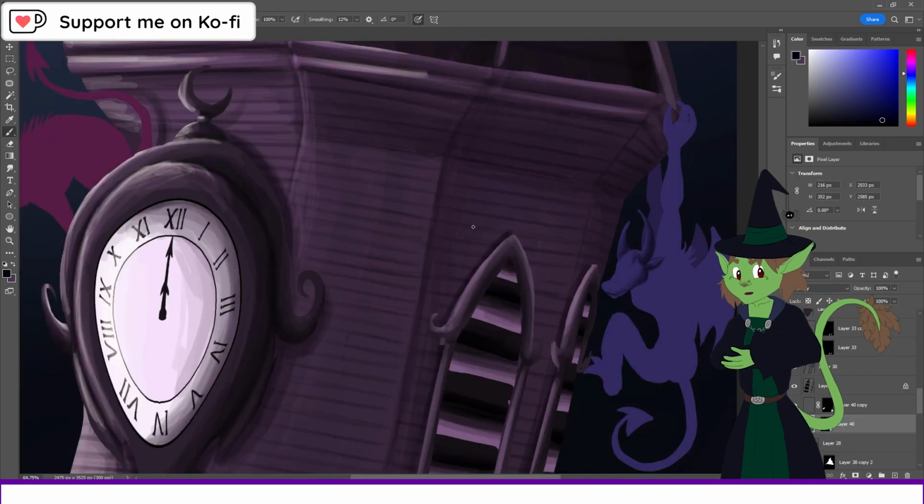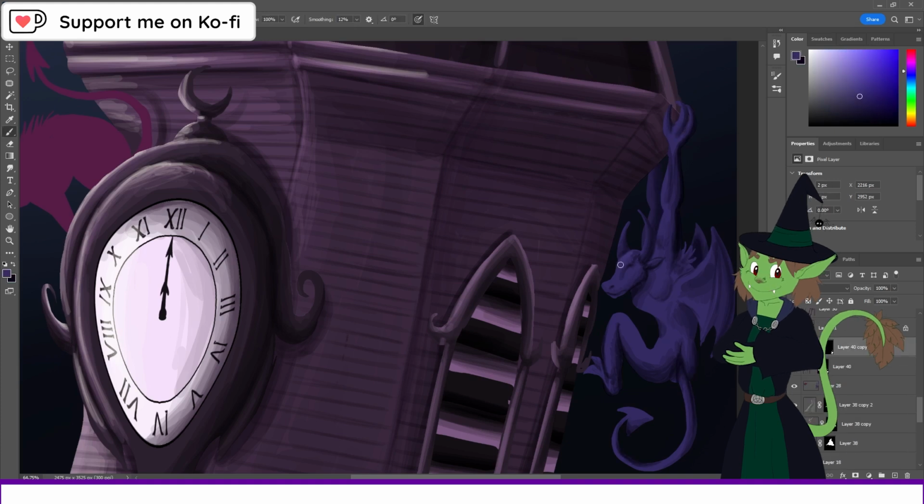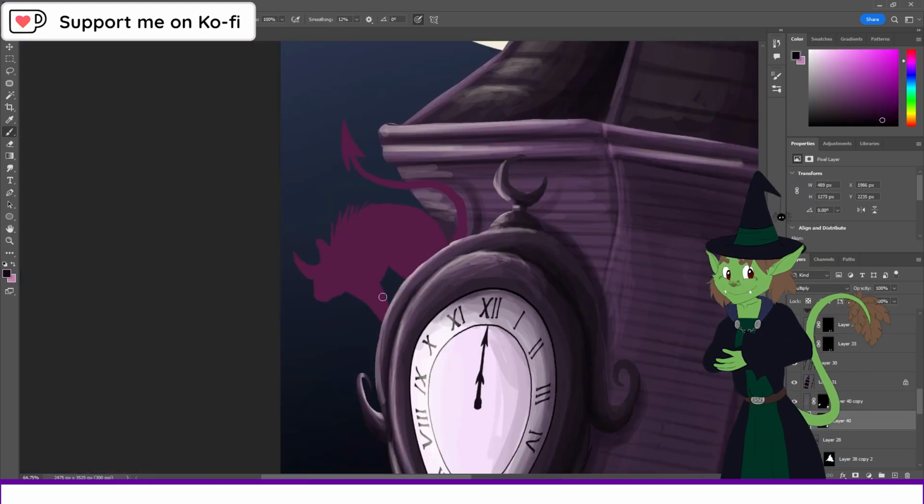I applied the same techniques to the demons, with the one up on the roof being virtually in silhouette, lit up only by rim lighting.